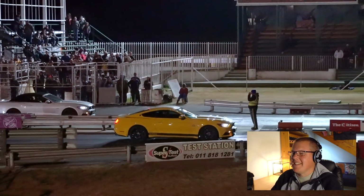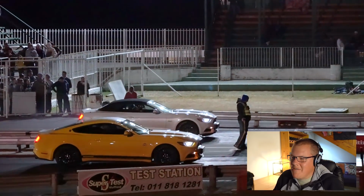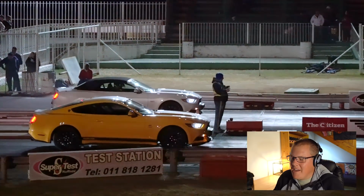Oh, this is the other Mustang. Now this Mustang had an exhaust system and a tune as far as I could deduct from the owner.